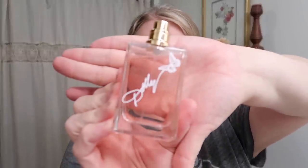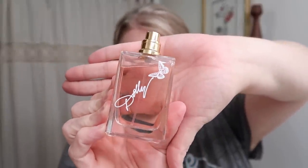I'm gonna put on a little perfume. This is the Dolly perfume that I picked up when we were in Pigeon Forge. I got this at the Dollywood Hotel we stayed at.